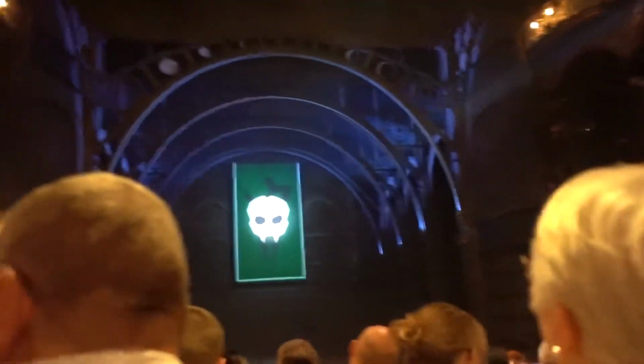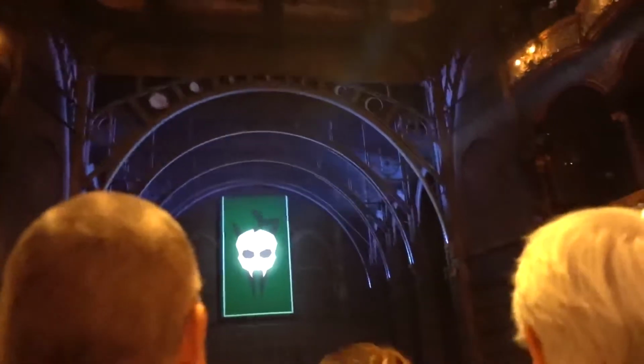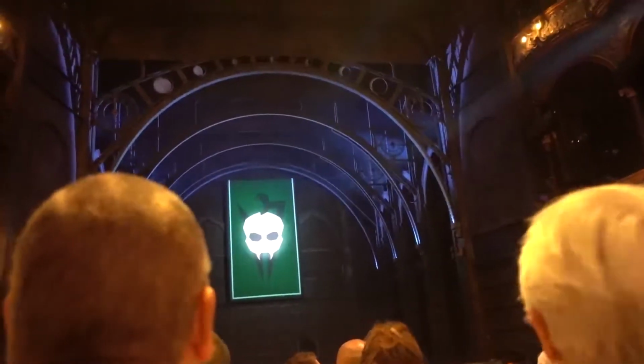The Doom banner is like the dark mark up on stage. Very forbidding. Very foreboding.